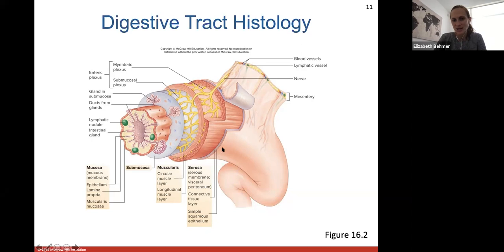The serosa is the layer of connective tissue that will anchor the digestive tract organ or tube to the surrounding wall. So that's what serosa is. We'll see some mesenteries, which are a continuation of the serosa, where blood vessels and nerves travel through, and mesenteries just help to anchor, especially in the small and large intestine.